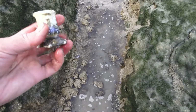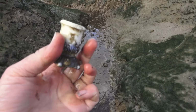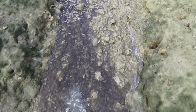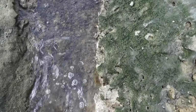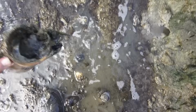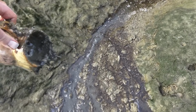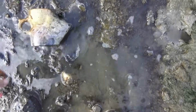That's pretty. That looks like a candlestick. Yeah, it must be. I'm just following this creek around. Who knows where I'm going to end up. Oh, look at that. Ah, is that broken? It is, isn't it? What would that have been? Some kind of jug. I think I'll leave you there. Interesting though.